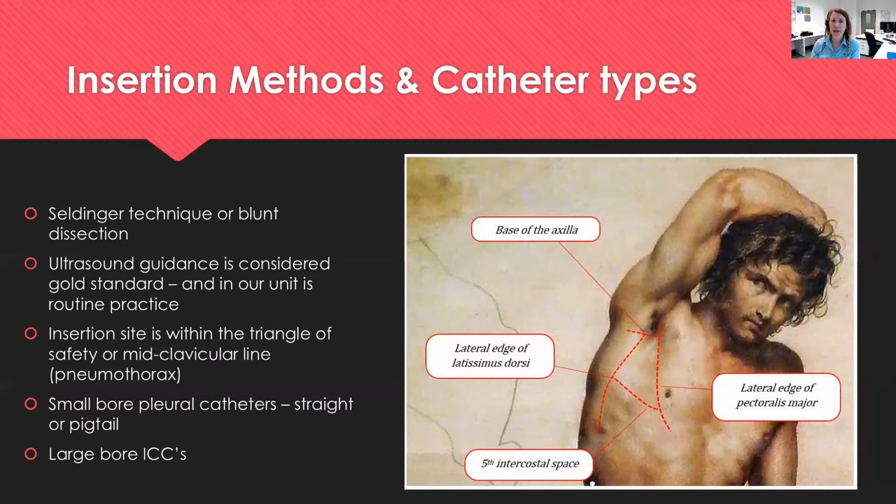So this slide is probably quite medical and not so relevant to us as nurses, but it is always good for us to be aware of the general insertion technique and catheter types. I mean, we're going to have to care for the catheter, and we also assist our medical colleagues when they're inserting these. So as I discussed before, you can use either a Seldinger or a blunt dissection technique. Ultrasound guidance is considered gold standard, and certainly in the PNICU, that would be the expected level of practice.